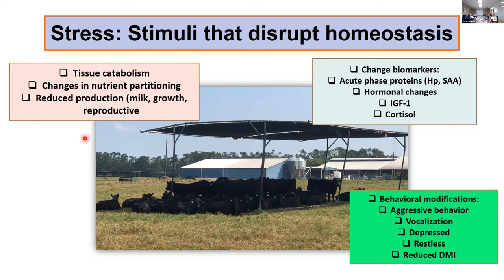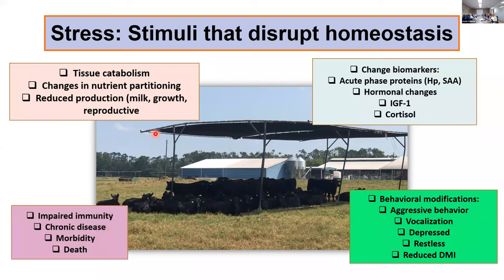But we can also see there might be a reduction in reproductive performance in all animals. In the last case, when stress is really severe or chronic, lasting for a long period of time, we may see death, morbidity, right? But remember that before this happens, lots of physiological and behavioral modifications are happening within the animals.